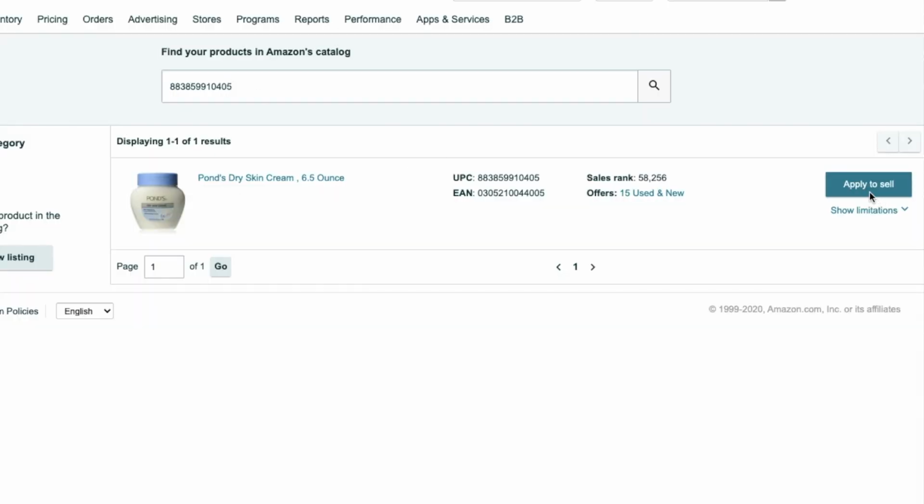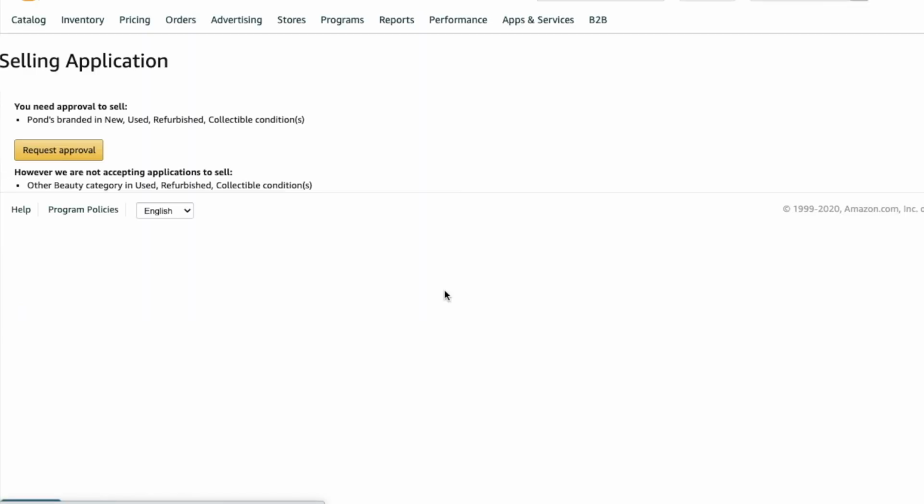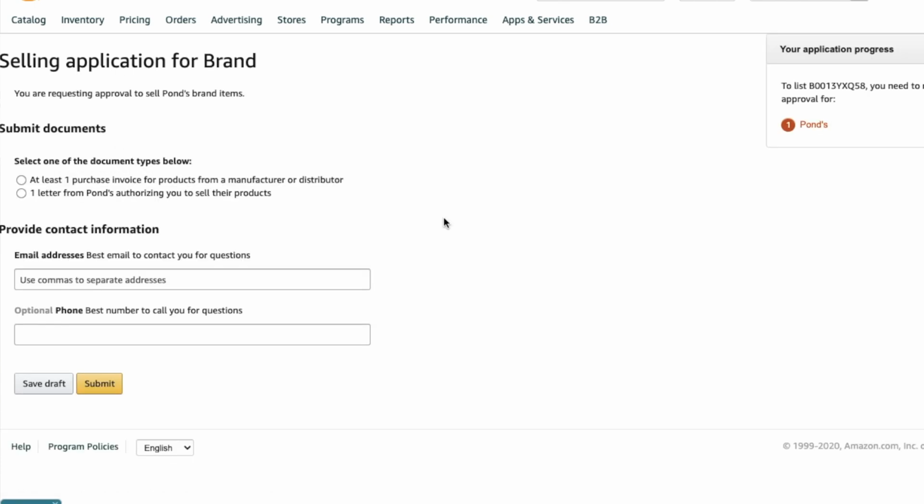Now you go to the Amazon listing for the item that you have on your invoice and you hit apply to sell. I always use Pawns because I can't sell Pawns and I know it's going to be gated, and that's why. So you will go here, add the item you want to sell, Pawns, apply to sell, and it's going to say you need to request approval for the Pawns brand, and you just go ahead and click that. And now here's where it's asking for your invoices.